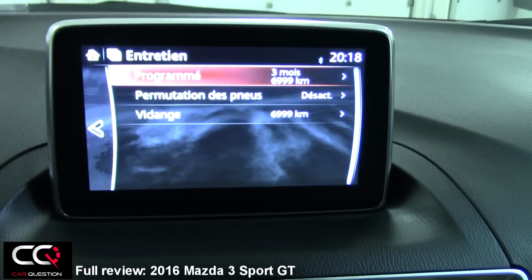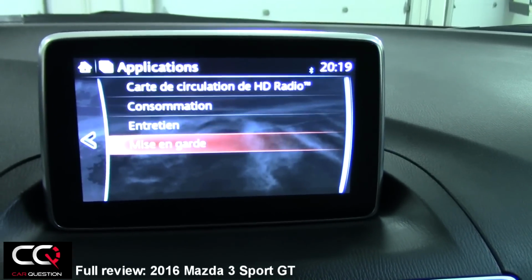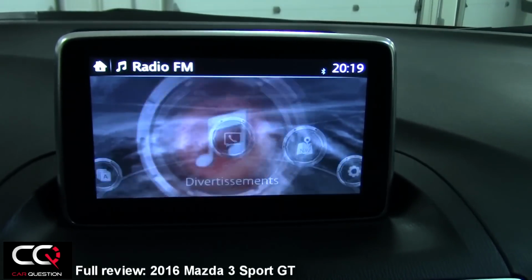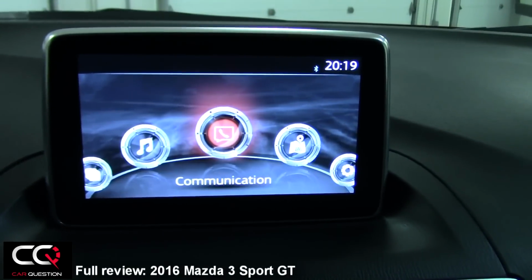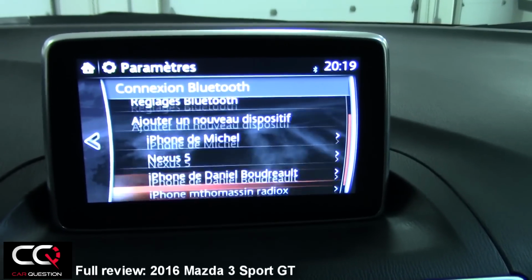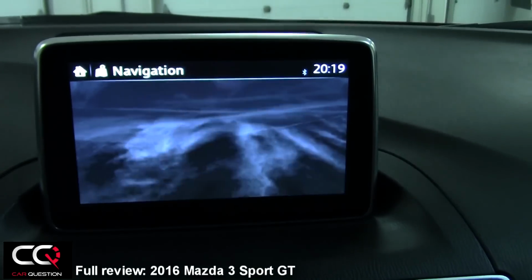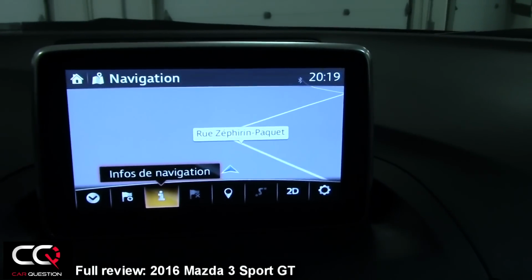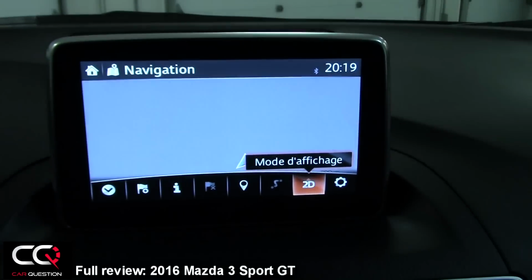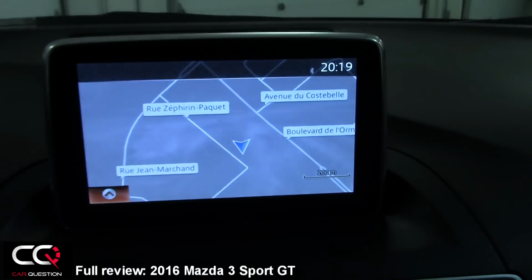You've got everything that you need to program to remind you of your tire change, your oil change, your rotation of the tires, and probably a message about something going wrong with the car. The radio is right there. You're gonna also have your communication, your phone, whatever phone you want to connect with Bluetooth. Once again, it's quite easy, and you're gonna be also able to switch to navigation. Navigation, wow, fast, simple. Navigation, circulation, traffic jam, where you are, 2D, 3D. Once again, fast and easy. I just love it that way.